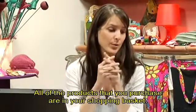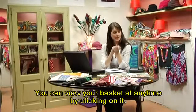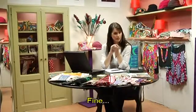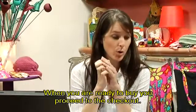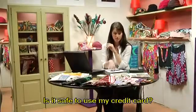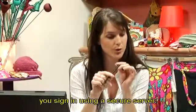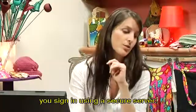All of the products that you purchase are in your shopping basket. You can view your basket at any time by clicking on it. Fine. When you are ready to buy, you proceed to the checkout. Is it safe to use my credit card? Sure. When you decide to place an order, you sign in using a secure server.